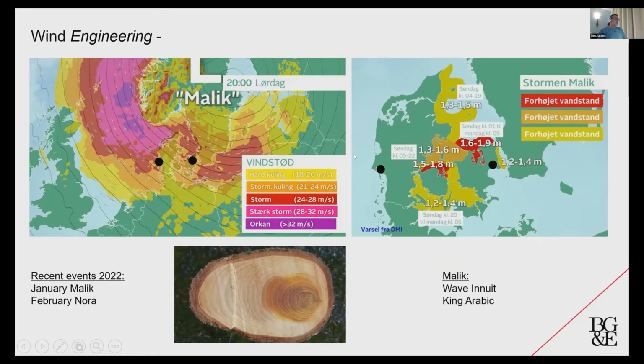I just want to reflect a little bit about the wind environment here and there. Of course, because it's Eurocode, the wind speed we use is a 10-minute mean wind speed, so we cannot compare that to the wind speed we use here for the 3-second gust. But I'm just showing here, even though it's in Danish, you can see the colors. This is actually the 3-second gusts which were measured the night the hurricane hit.